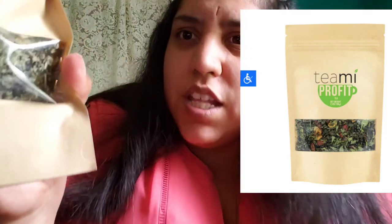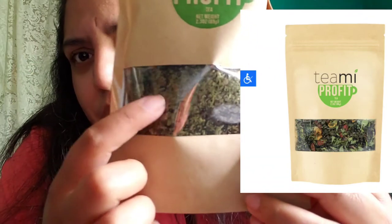Yeah, so this one's just the loose leaf packet. And this, it smells really, really good. I am not a coffee drinker. I love tea. So when I found this company, the selling point was that it was tea, because, like I said, I'm a really good tea drinker, cold and hot, whatever.